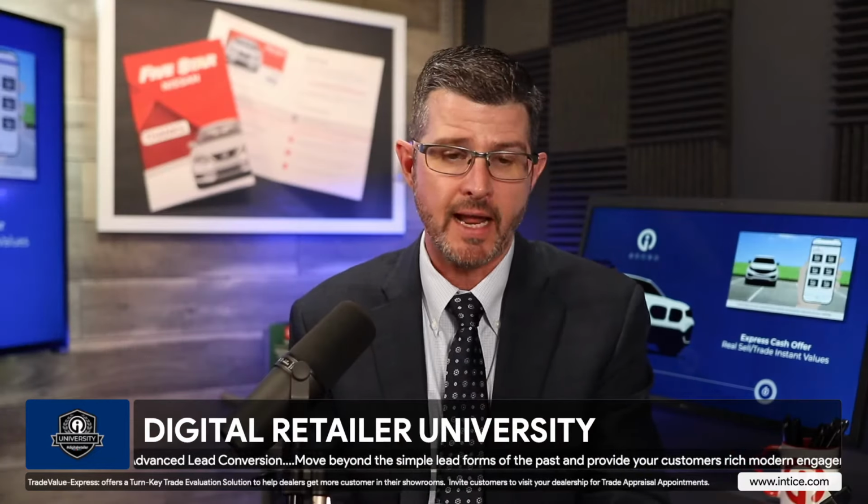We customize this for the manufacturer. Here's a Honda version of our Visa test drive technology. Here's a Kia version of that technology. Here's another Honda version. So it's a very simple, clean presentation of the $25 Visa reward card offer. That's one thing that we use in conjunction with our Visa test drive offer. A customer can click anywhere outside to minimize it.